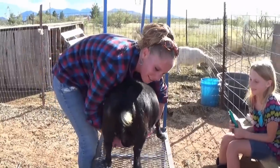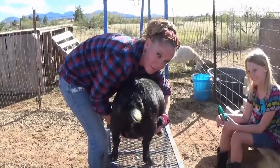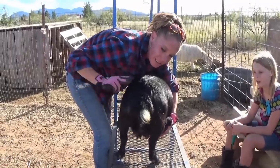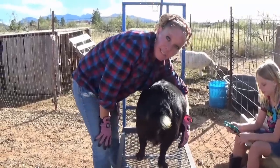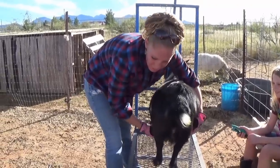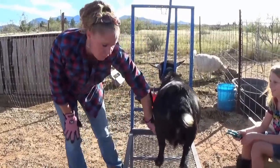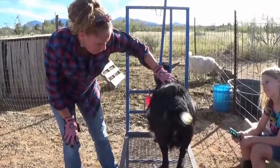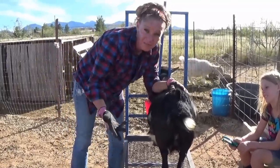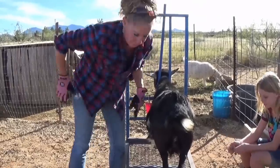This doe here, she is 8 years old. So is Skye. Skye's about 6 months younger than her. And they're sisters, half-sisters. They both have the same sire, same dad. She's a really deep-bodied doe. She hides her babies very well. You never know what she's gonna have. But she pretty much always gives us twins. Last year she gave us a single.